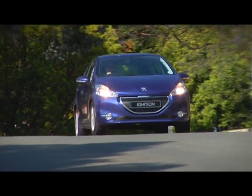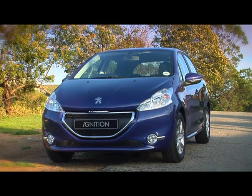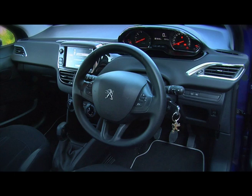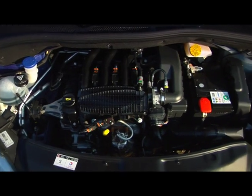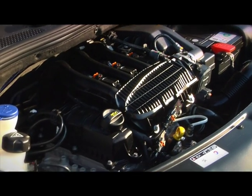So let's get to grips with Peugeot's new 208. What is significant right up front is that it's running on a new platform from the company. Platform 1 is what it's called, and this is for all their new models that are going to be compact, light and spacious. Also significant is that the Peugeot Citroën Group is focused on a new era of small, highly efficient petrol engines. The model we're driving today is the first of a kind, the EV2 engine.